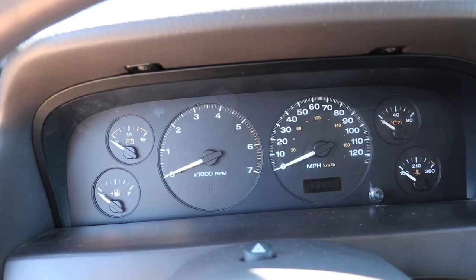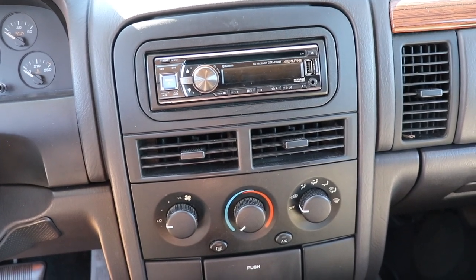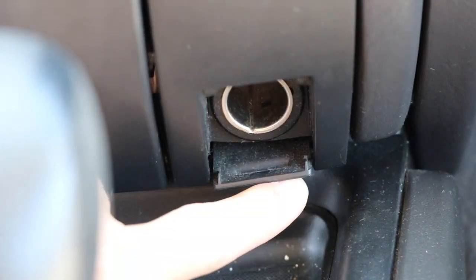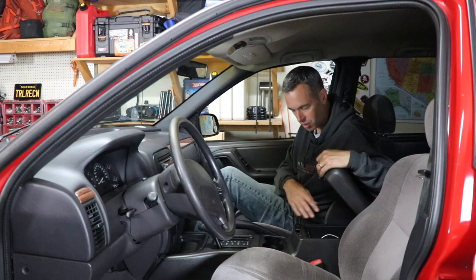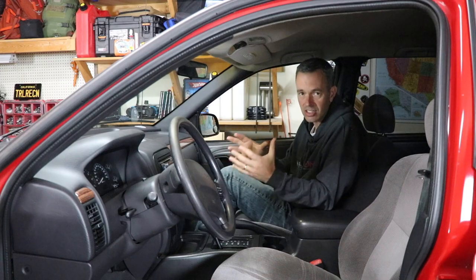All the gauges are working very well. They're very simple. All the buttons and knobs are easy to access. Plus, you've got a couple little power ports down here to charge some things up. You've got a place to put your phone, a cup holder, and a nice little storage here in the center console. The layout is just very easy to use.